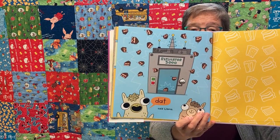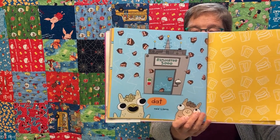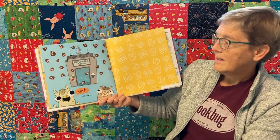Dad, said Llama. Woo! Look at all the cake.